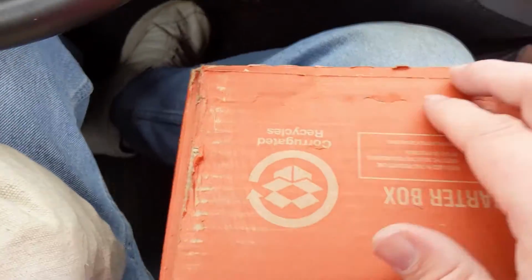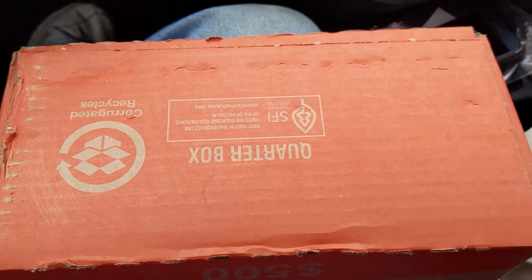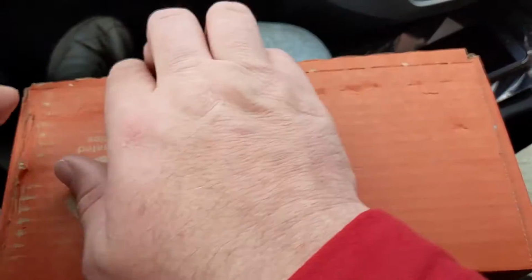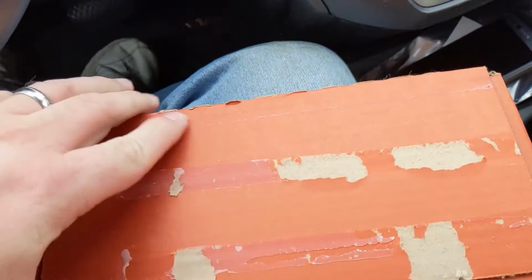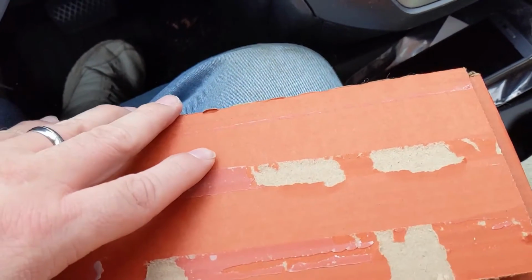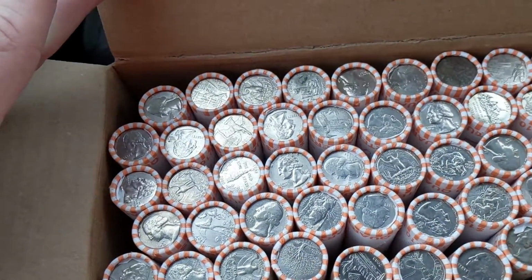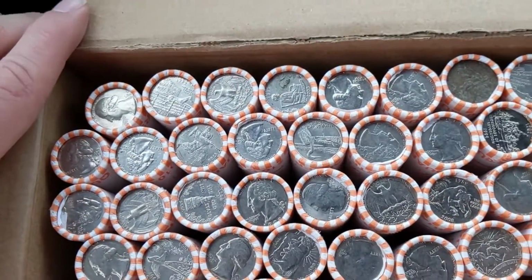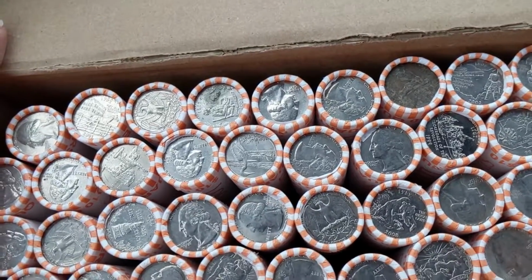Did you drop something? Oh, we're also about to open this box right here. This is a box of quarters. Doesn't look like we have any enders, sir.